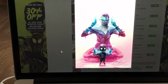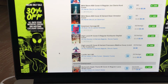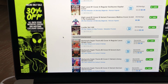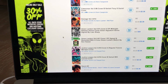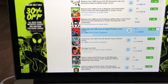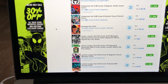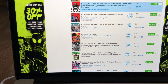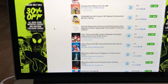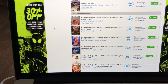No, I'm also going to get High Level number 1. There's a Matina cover there. Really cool. Midtown has a limit of only 1 per customer, so don't be surprised if that sells out, and there's no discount on that either. I've been noticing that if there's a hot book, like Batman 65, the B cover, no discount. So it's probably a good idea to pre-order, because I pre-ordered Batman, so I'm getting a 35% discount on that book. Normally you get a 15% discount, but not on the B cover. Midtown's been doing that lately on certain titles, which I thought was interesting. So High Level number 1, I think that's worth getting, just for the cover in my opinion.